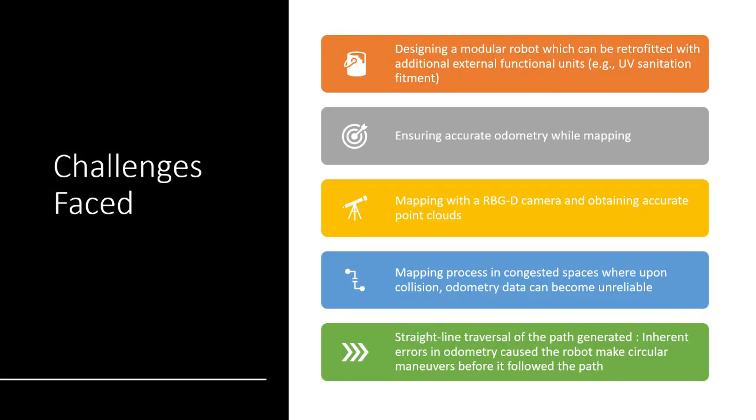Designing a modular robot which can be retrofitted with additional external functional units was a design challenge. Ensuring accurate odometry while mapping was also a challenge. This is especially true in constrained spaces. Sometimes the wheels tend to slip or collide against obstacles, thus introducing errors in odometry, and thus the map created will be inaccurate. Finally, we had technical challenges in making the robot traverse the generated path in a straight line.